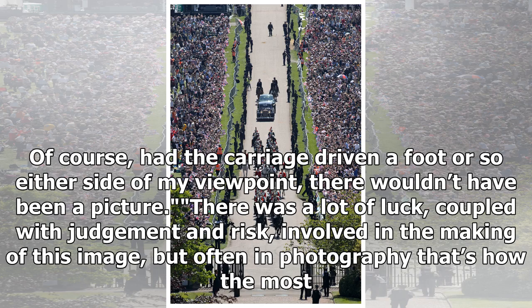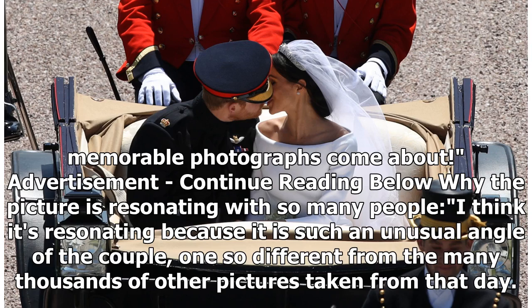Of course, had the carriage driven a foot or so either side of my viewpoint, there wouldn't have been a picture. There was a lot of luck coupled with judgment and risk involved in the making of this image, but often in photography that's how the most memorable photographs come about.